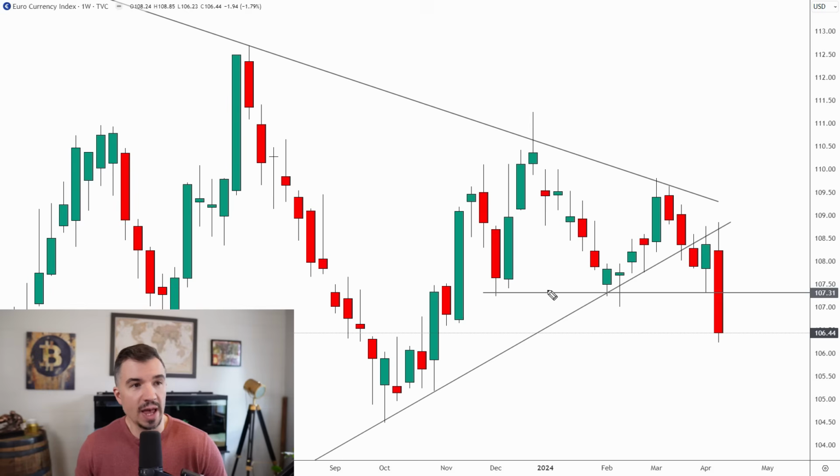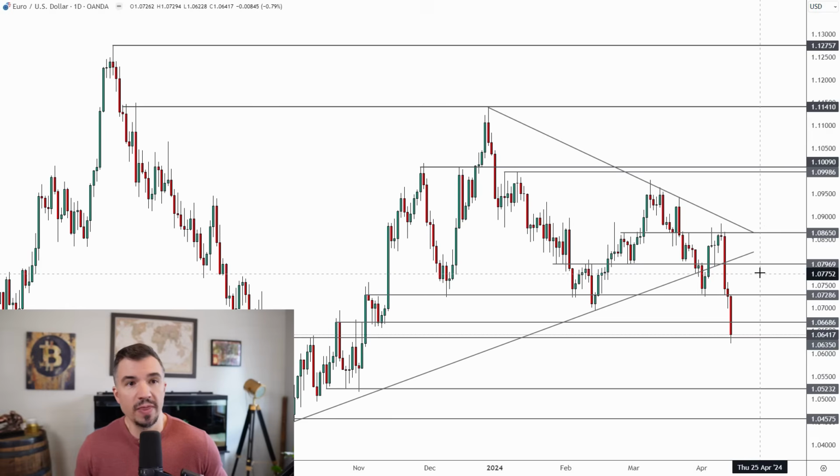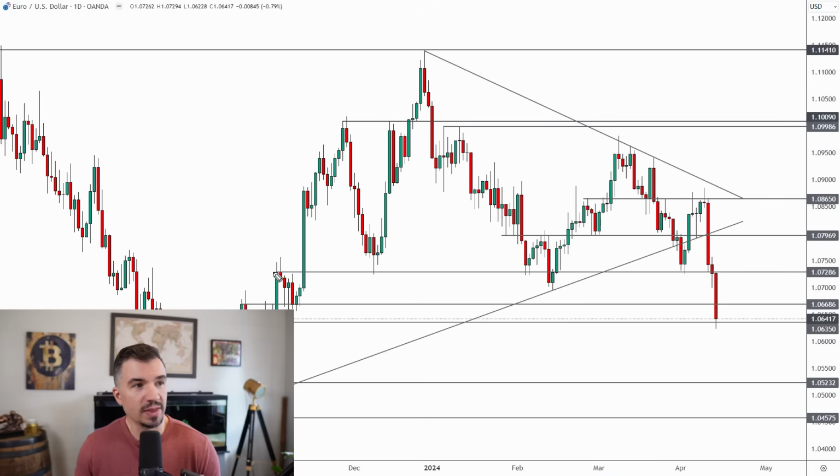All right, so notice how we have this low, we've got this one and this one here. Now that's at 107.3. Okay, so if we look at the euro USD, that obviously lines up with this area around 1.073. And we've seen a lot of action around this area too, right? We have this pivot, this high up here, this low, we saw the failed breakout and rally, and this low here. So this is going to be critical resistance now for the euro.